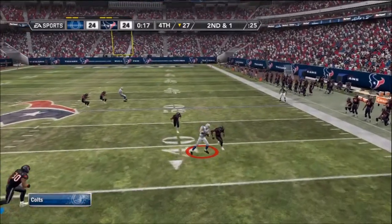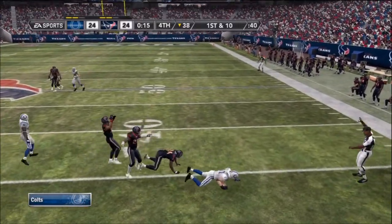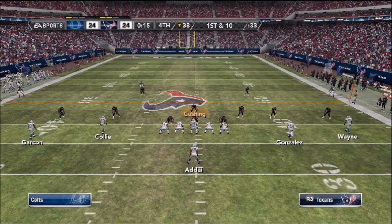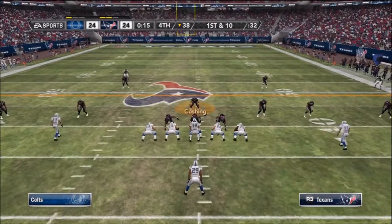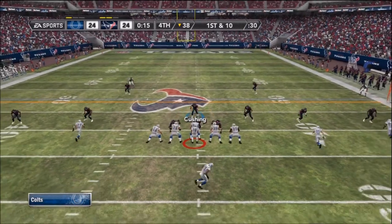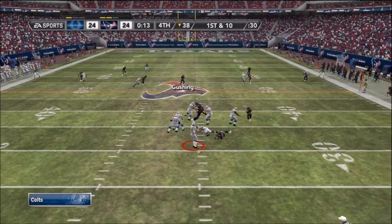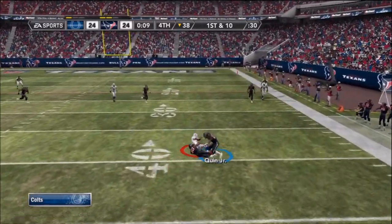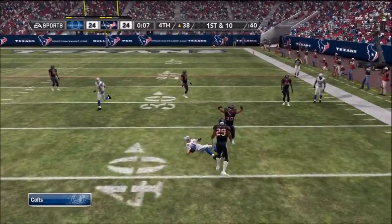He's going to his right. Throws. And the tackle was made by Jonathan Joseph. He needs to get rid of it. Fires a strike to the right. Jason Allen was there to bring him down.